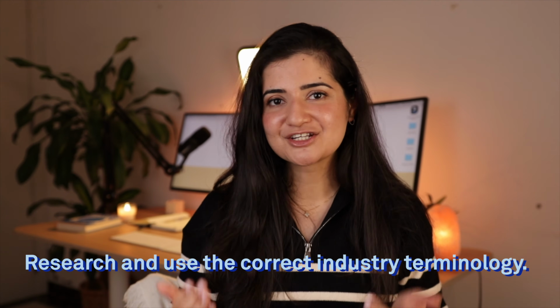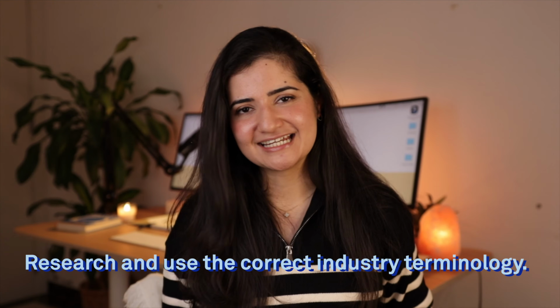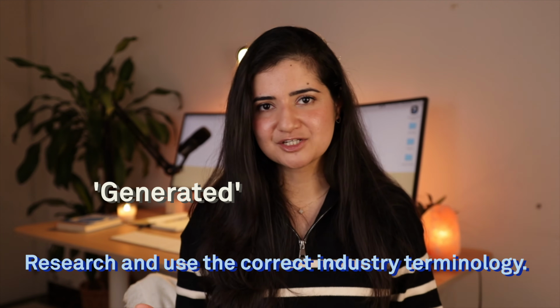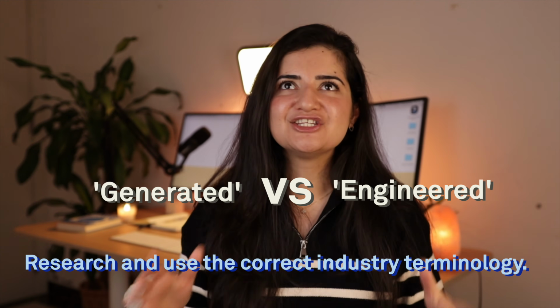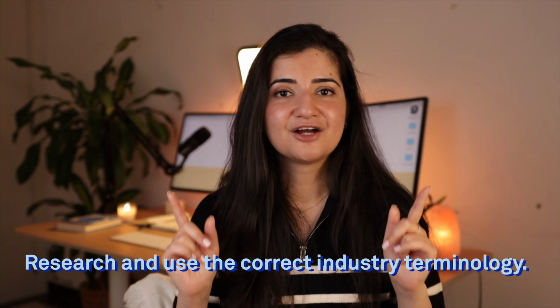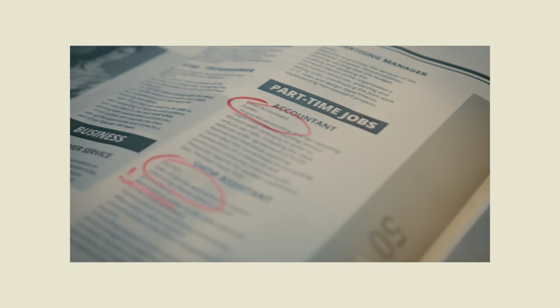Pay attention to the action words that you use to describe your experience. For example, in brand and marketing, generated is a word that we use very commonly to describe an accomplishment or a task, but engineered is usually not. If you're not sure what action words you should use, go to LinkedIn and find the senior directors in the company that you're applying for and see how they describe their experience themselves, and then use those similar words in your own resume.